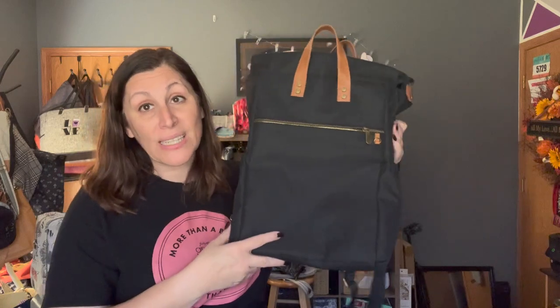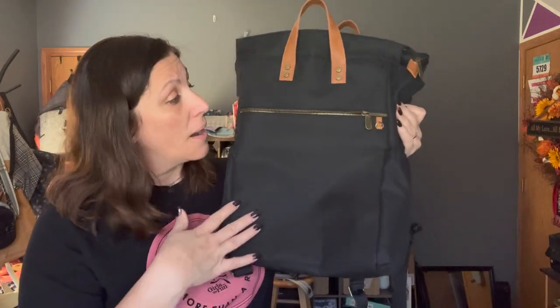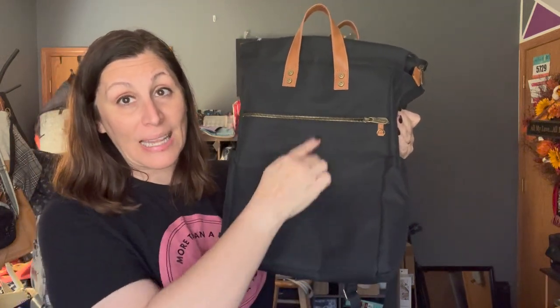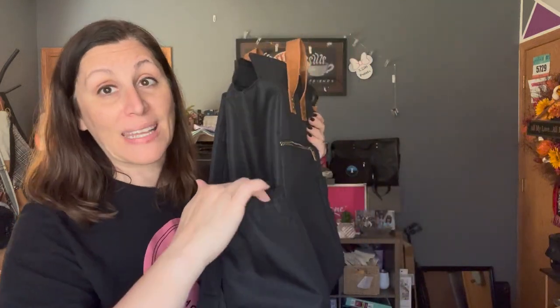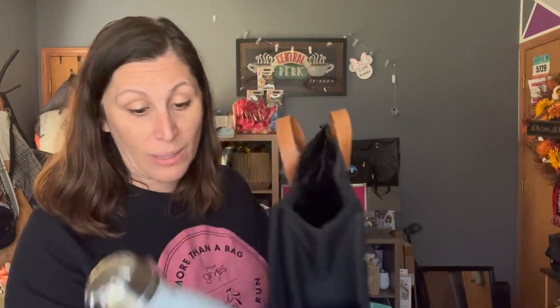I've carried this to work many times. It's great. This is a huge pocket. It is here to here and then here to here. It's huge. Absolutely wonderful. Again, great size pockets on the outside. I used to be able to put my coffee cup in here when I was done with it.